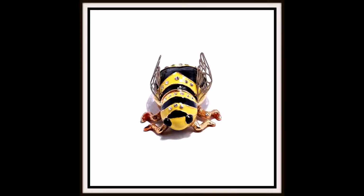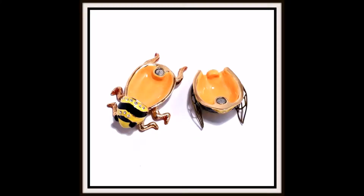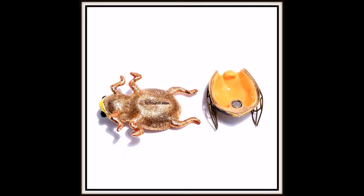to represent honey. The body part of the bee opens to reveal an enameled magnetic trinket box in which items can be stored. This elegant trinket box was a limited edition and is rare to find, so pick up this treasure today. It is hallmarked for authenticity with Aurora 2004.